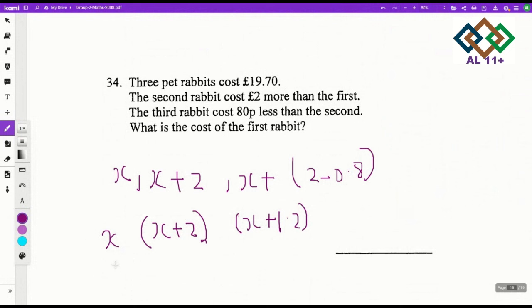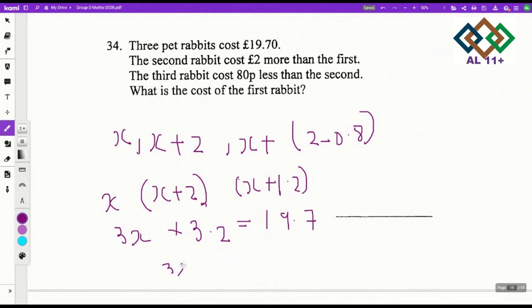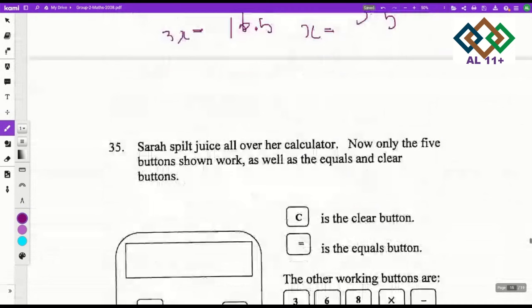You will keep simplifying, opening the brackets. No, this is 6, sorry. And then your x would equal 5.5.